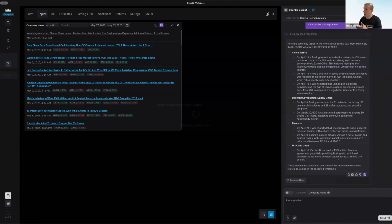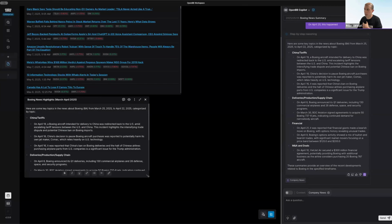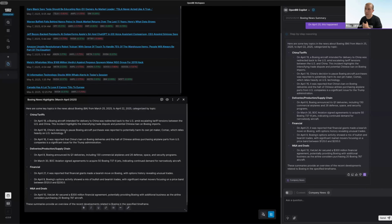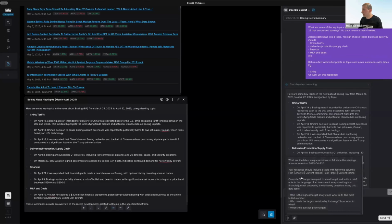Anything that comes out of the chat panel, I can add to my dashboard directly as a widget. In this case, here's some text that I can also go and edit. So here I looked at news ahead of the earnings announcement. I've also prepared another prompt.